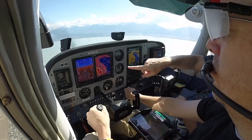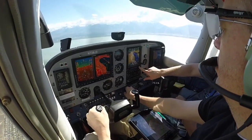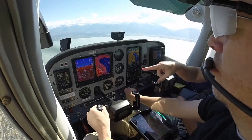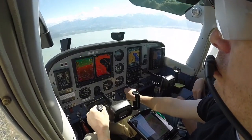Now for me, I would put nav2. I'd come down here and I'd go nav2, 116. The arrow's not doing anything. So I put it there, and now it's pointing at Provo. So it gives me situational awareness. Before it was doing nothing for me.